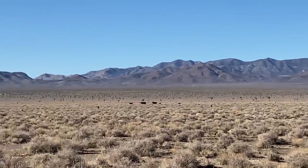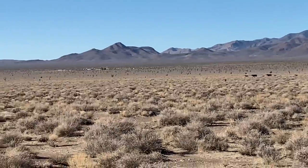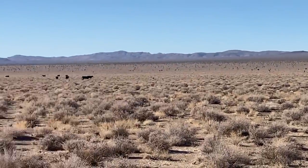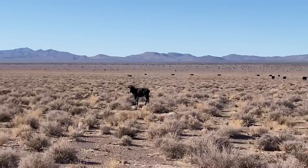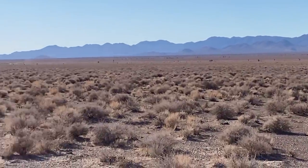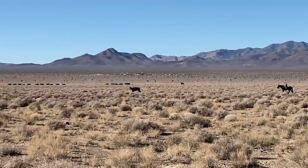We don't really need all of these cattle right now, but it'll teach them a bad habit if you ride by and let them get away. So we're gonna go ahead and gather everything and take them and then sort out what we need. What we're wanting to get is some bulls that need fed, some cows that are thin and need a little bit of hay, and also any of the calves.